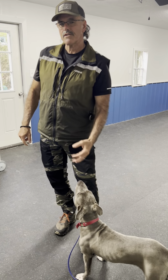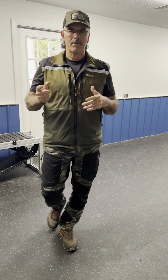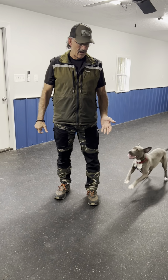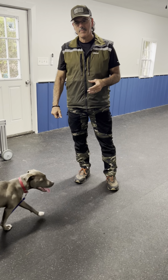I don't know how old she is. Looking at her teeth, looks like her permanent teeth just came in. So she's probably, I would say, 6 to 8 months old, tiny little female, and what a nice little puppy she is. So I have her right now, fostering her, and she is really, really a nice puppy.